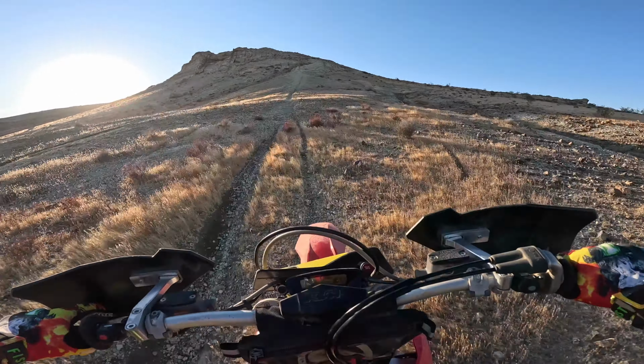And there's a couple lines here. There's one going over this rock. It's pretty sweet. I might need to tighten my steering stem bearing a little bit, just so it doesn't deflect as much. Maybe drop my forks a little bit. See if I can get a little more front end stability.